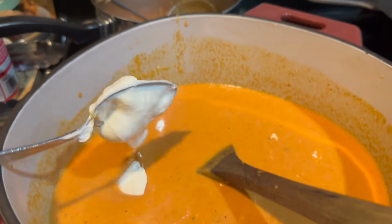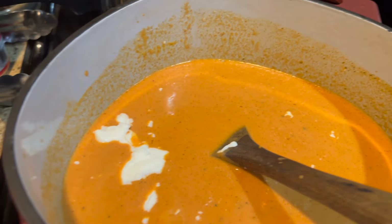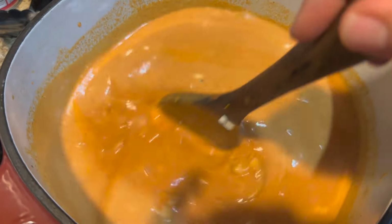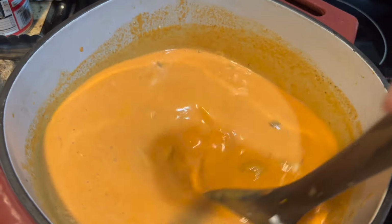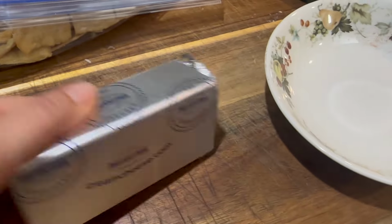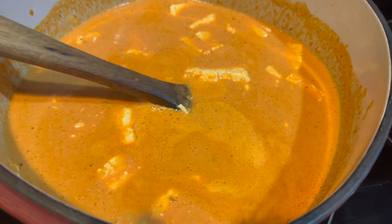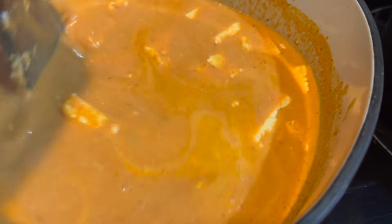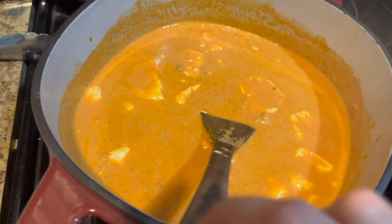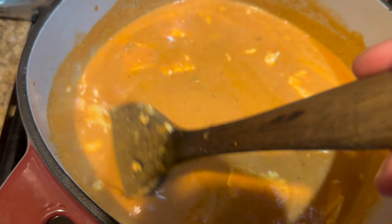Then Greek yogurt, and before I did this, I often take out a few cupfuls and put it in a little saucepan at the back there for the 2 of us who are not eating a lot of dairy right now, but for everyone else, the Greek yogurt and the Philadelphia cheese, which just makes it so delicious. So I cube it, mix it in, and it mixes in fairly well, but there are usually a few little pieces of Philly cheese floating around in the curry at the end, which is just a nice little treat for whoever happens to get those.